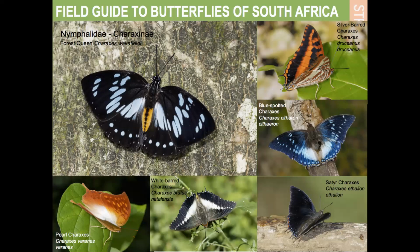Top right is a silver-barred Charaxes, Charaxes druceanus, which again is quite a specialist butterfly. It's found in wet and coastal forests all over Africa, from down here in South Africa right across into Nigeria and Senegal. It always feeds on the same type of plant, the Syzygium, which I know you get Syzygiums in India as well. Syzygium cordatum, which grows in my garden, and that male you can see there was actually bred from eggs I got in my garden, but it's found all along the coast.